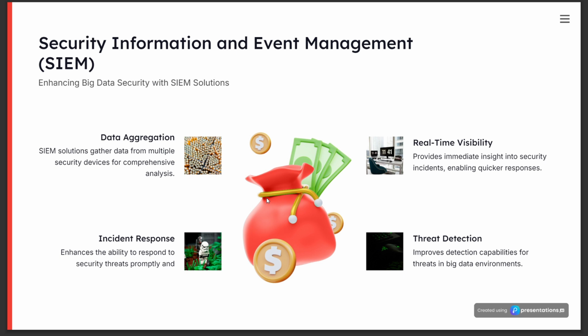Okay. Then security information and event management. Enhancing big data security with SIEM solutions. Security information and event management solutions gather data from multiple security devices for comprehensive analysis. So it collects data from various devices and does analysis. Enhances the ability to respond to security threats promptly. So if any kind of threat occurs, we can respond to it promptly. Provides immediate insight into security incidents, enabling quicker responses, and improves detection capabilities for threats in big data environments.